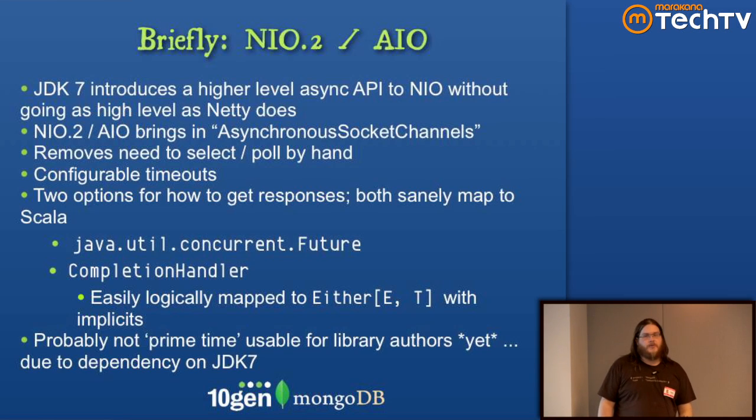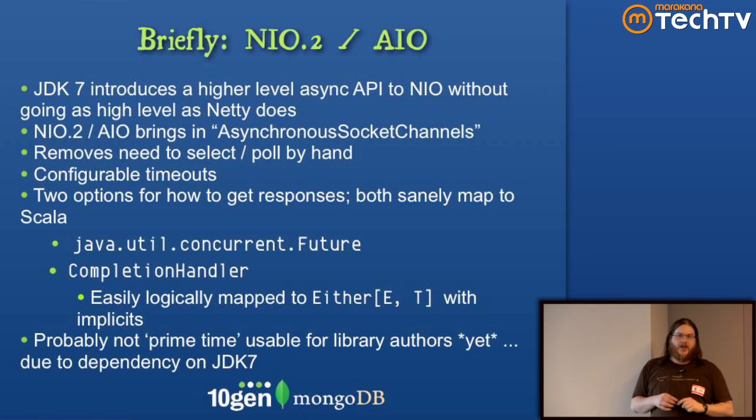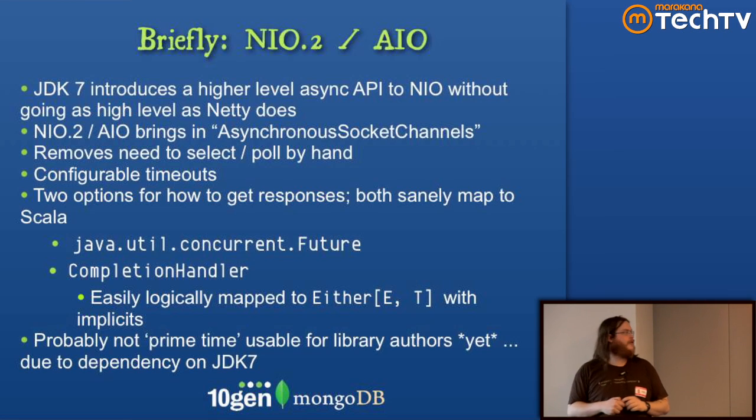It's unfortunately not really something you can run with. I would love to switch Hammersmith to it, but it requires JDK7. And I don't think anyone would be like, oh yeah, I have this great async driver, but you can only run it on Java 7, which no one's really using yet. So it's an idea, but not quite there.